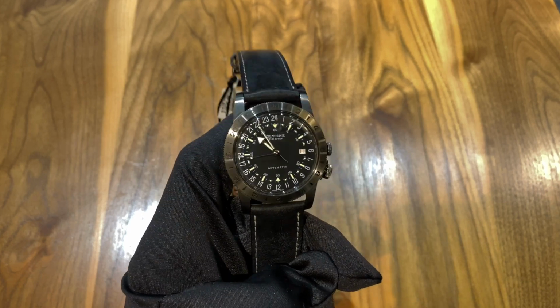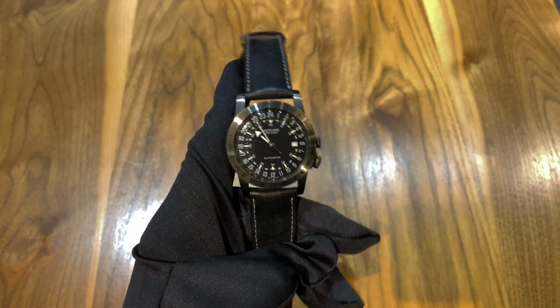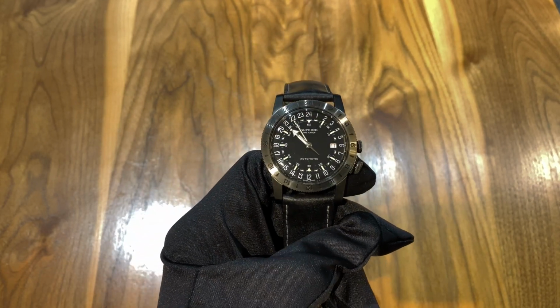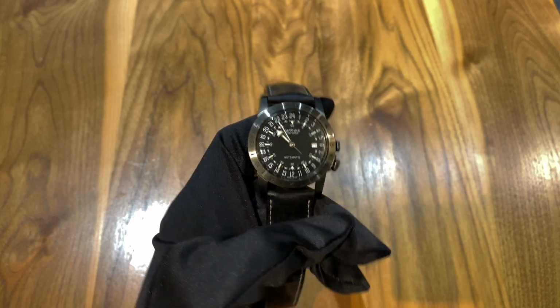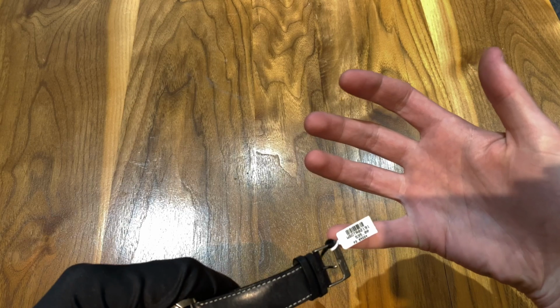And this watch offers a lot of value for the money. So the original retail of this watch was 1,750 Swiss francs, and that's obviously over $2,000. But this watch is available on sale here at JB Hudson for $535.